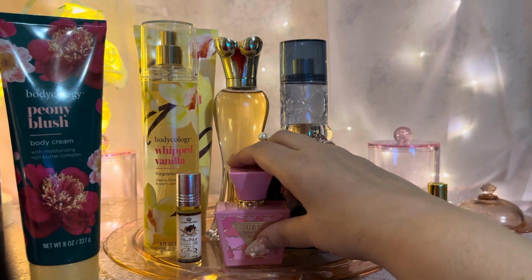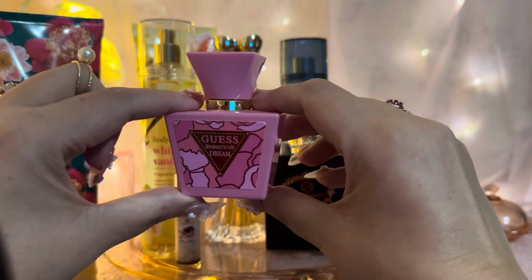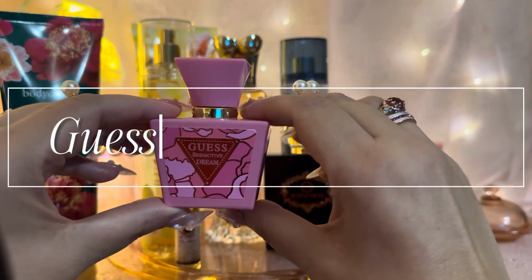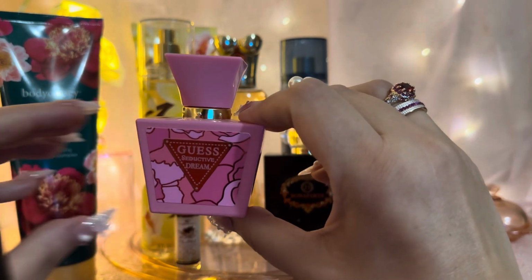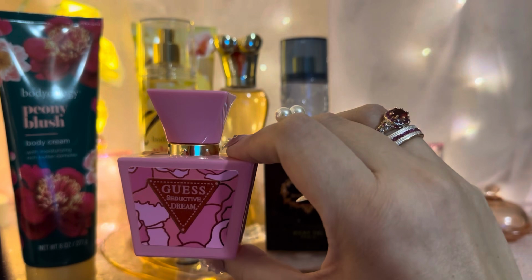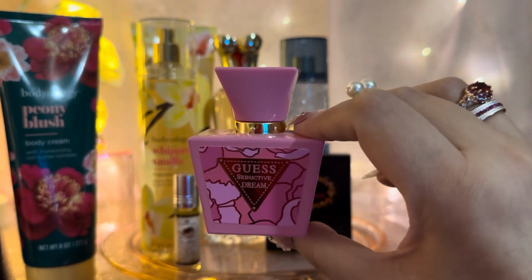So my next choice that I picked out is Guess Seductive Dream, and this just came out this year, and this is a fruity floral. I think this is really nice. They have a bunch of them in this line, but the reason I like this one for everyday wear, or during brunch, or anything like that where you're gonna wear it every day, go into work, you're not gonna offend anybody, and this lasts a long time.